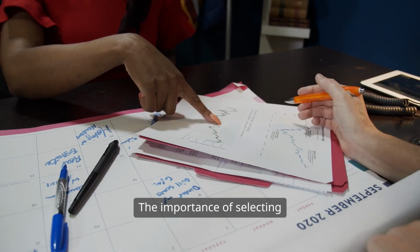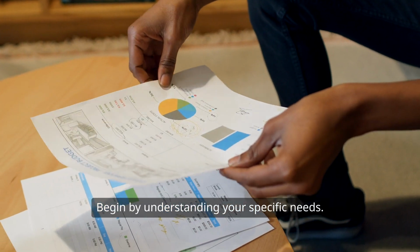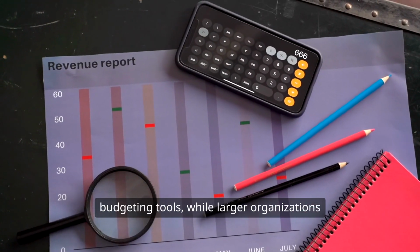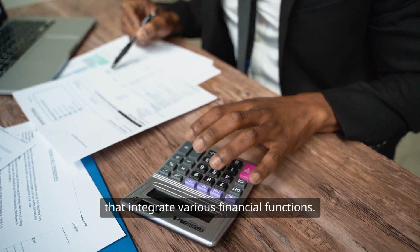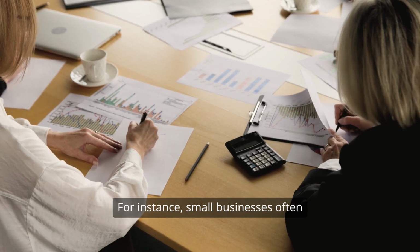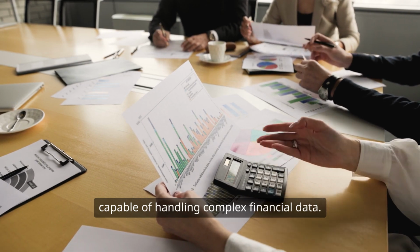Now that we have a grasp of the available tools, how do we choose the right financial planning software? The importance of selecting the right software cannot be overstated, as it directly impacts your business's financial health. Begin by understanding your specific needs. Are you focusing on budgeting, forecasting, or comprehensive financial management? Small businesses may benefit from simpler budgeting tools, while larger organizations might require more sophisticated systems that integrate various financial functions. Consider the size and complexity of your business as you evaluate options. For instance, small businesses often thrive with user-friendly software featuring basic functionalities, whereas larger enterprises may need advanced solutions capable of handling complex financial data.